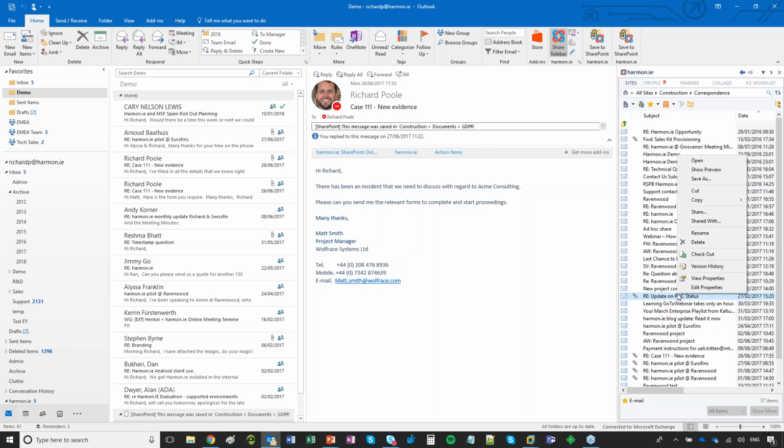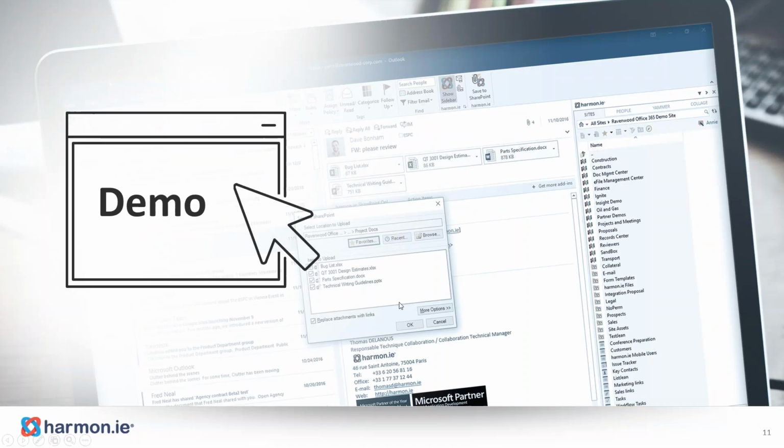So hopefully that's given you a short introduction on how Harmony can really facilitate all of the requirements of the GDPR initiative, so that you can be compliant and capture all your content into one single repository, make use of it, and be able to retrieve it very easily. So let's just go back to the presentation.